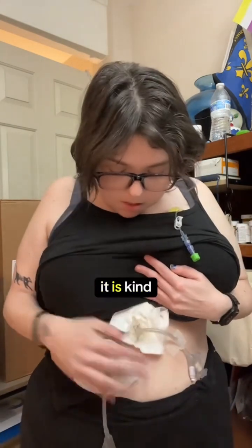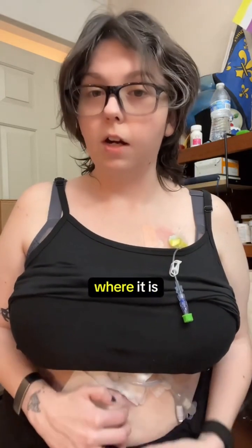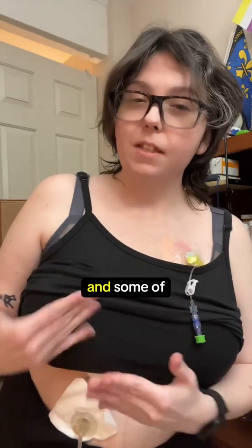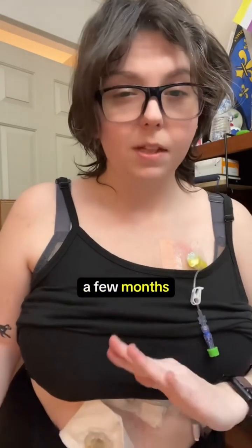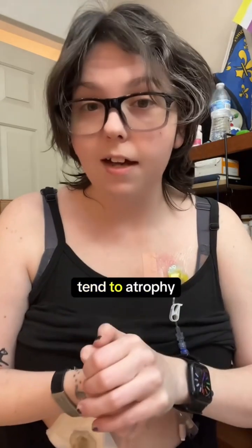It is kind of starting to turn white in the center, and that is where it is finally starting to atrophy, and some of you called that a few months ago. I just was hoping it wouldn't atrophy, but most of my scars do tend to atrophy.